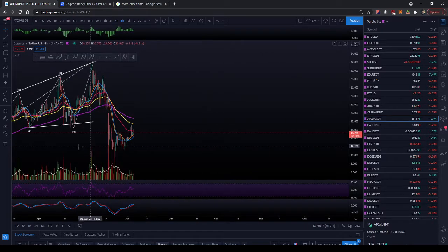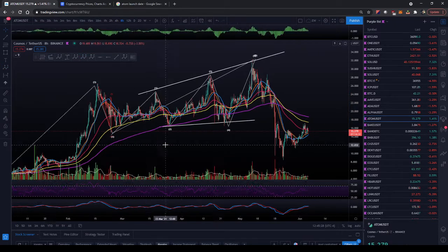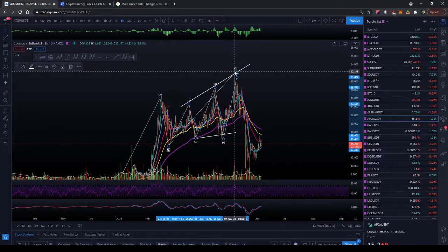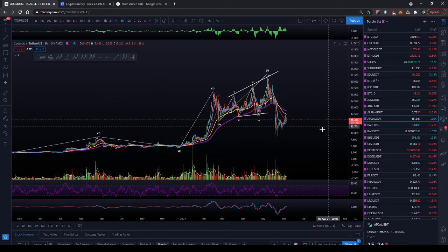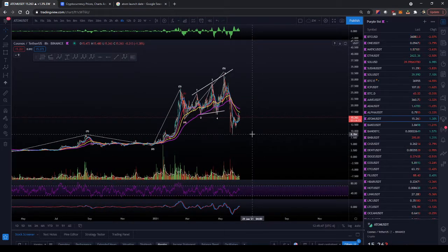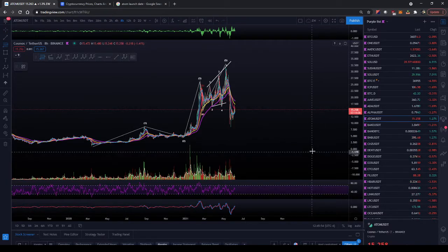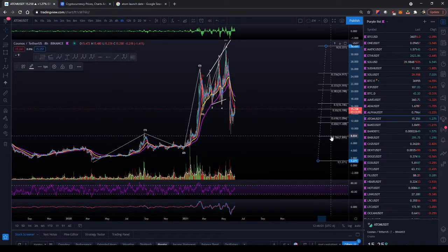This is the best count we can have, I think. ABC. It's ugly though. You gotta admit that. Very ugly. Maybe it's just not finished at some point. And it bounced off. No, actually, there's no invalidation point for here. We have the bottom right there. It bounced off just above the 786. What am I missing? There is some confluence right here.